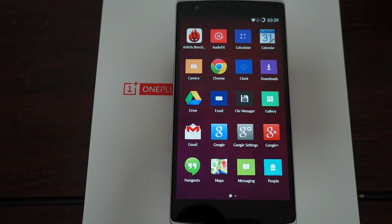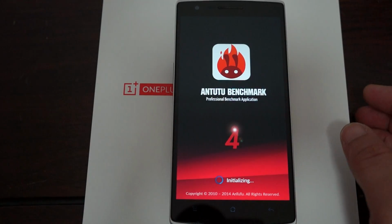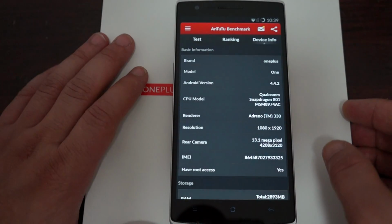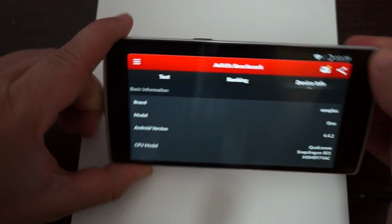And since we're here, I'll just show you the Antutu benchmark results, just in case you haven't seen the first review. Again, I'll just show you the device info, and I'll just scroll through that actually. So you can pause your screen anywhere that you like.